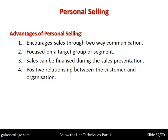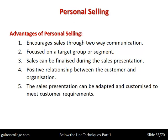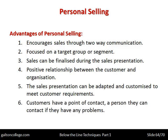They should feel that it was a pleasant experience dealing with that person. The sales presentation can be adopted and customized to meet customer requirements. Skilled sellers in the field have the capability of adjusting their sales pitch according to what they understand the customer is interested in. So skilled sales personnel have the ability to orientate their presentation around the requirements of that particular customer. So they may have some background on the customer, they may ask for some background on the customer, and then be able to modify what they're saying in the context of what they know about the customer in order to make the sale.